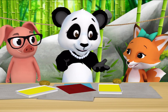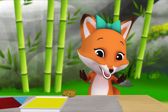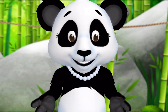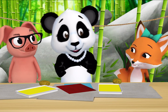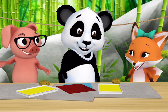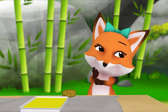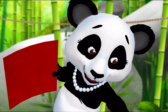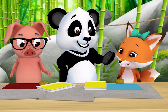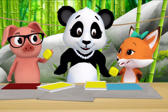Pig, Fox, I'm going to show you a new way of painting. Ooh. I don't see any paintbrushes. That's right, Fox. We're not going to paint with paintbrushes. Huh? We're going to paint with sponges. Ready to see what happens? Okay. Do you want to start with blue paper or red paper? Blue, please. Red, please. Great! Now, pick up a sponge. Dip it in the yellow paint. And start painting.